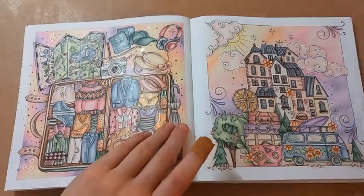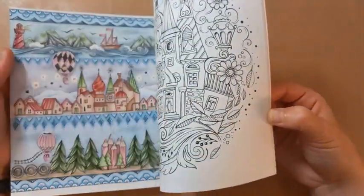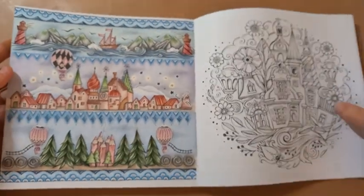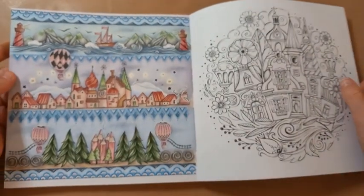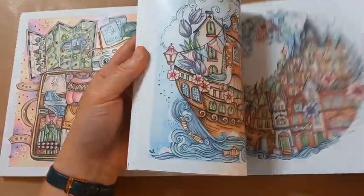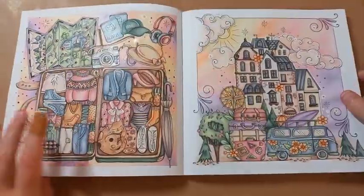I love this book so much, and I am so excited for Rita's new book. It is on the way. I will be doing a flip through when it arrives. I think it must just be because of all the strikes that we've been having and the bank holiday. But yeah, it's on its way and I'm so excited. So I think that's my 12th and 13th pictures done in this now.